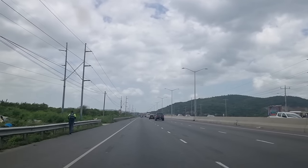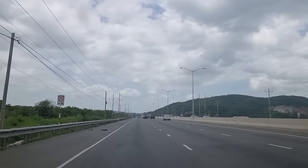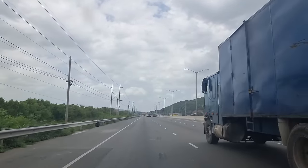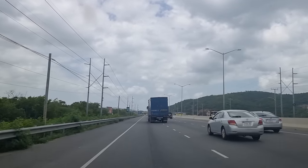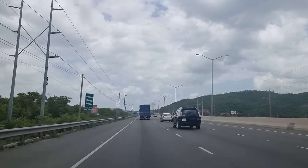So we're currently on the relatively new Mandela Highway, also called Ferry, and we're going to take a look at the newly opened Fesco gas station right here on the ferry. So you guys definitely stay tuned for that.